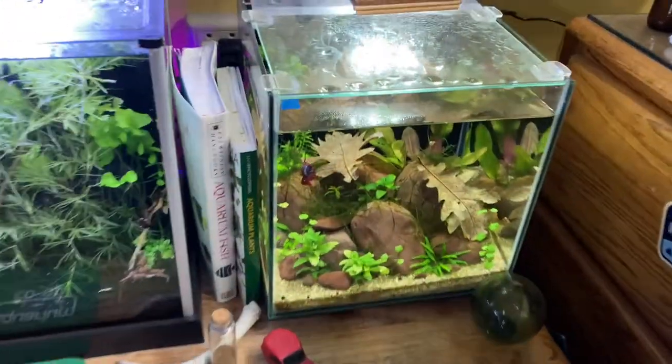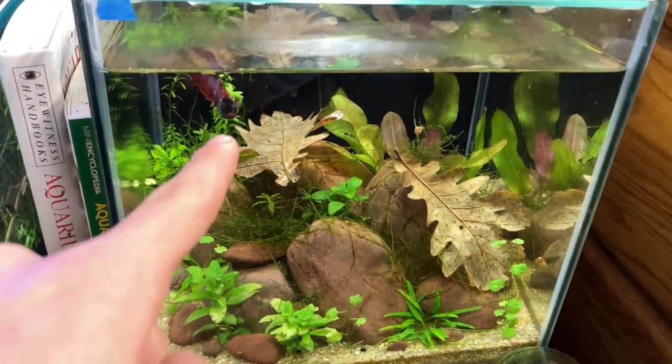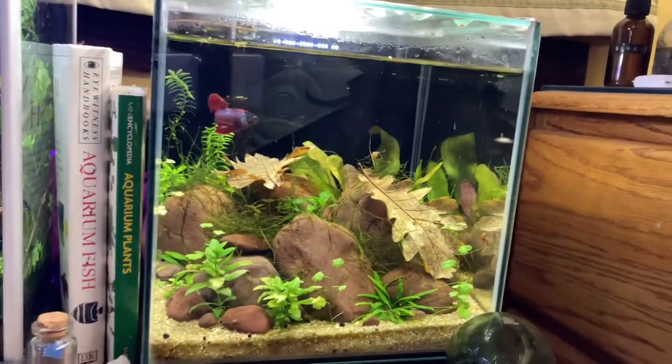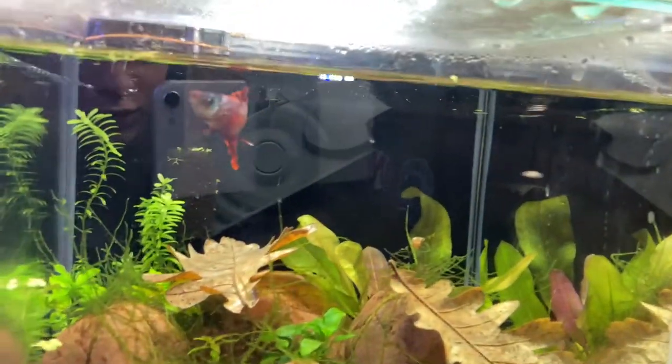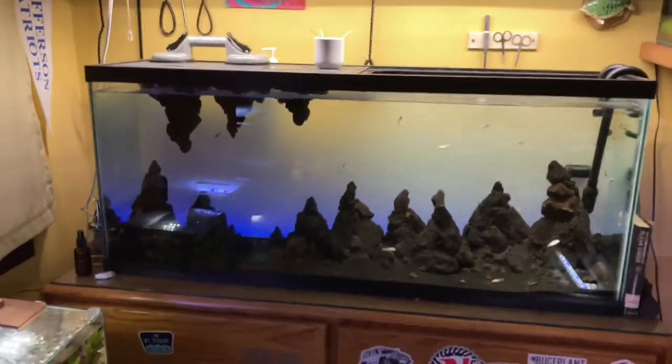Just want to show you guys a new betta. Look at him. Awesome fish right here. Super personable already, and he's looking really good. Again, planning on rescaping this tank, but look at him, he wants food. Wants food so bad right now. He's such a pretty looking betta. Really love this guy.